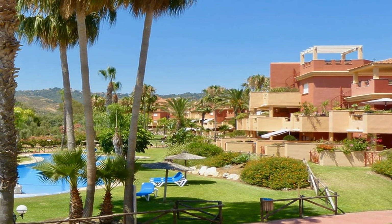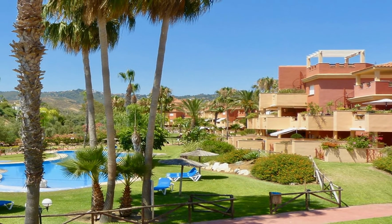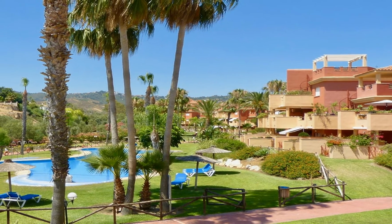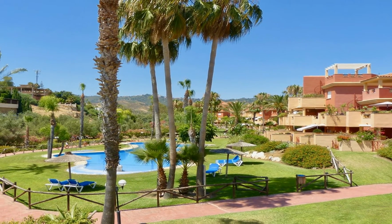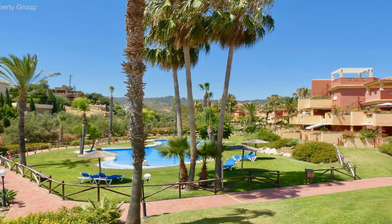This spacious west-facing two-bedroom apartment is in great condition, recently redecorated throughout and ready to move into. A spacious private terrace overlooks the communal pool and landscaped gardens, offering both shade and afternoon sun and partial sea views. Situated in a gated community with 24-hour security, La Reserva de Marbella Fase 2.